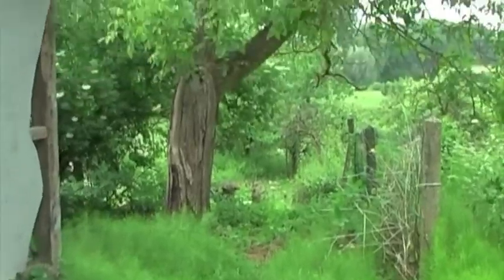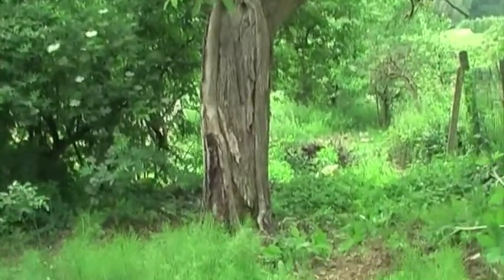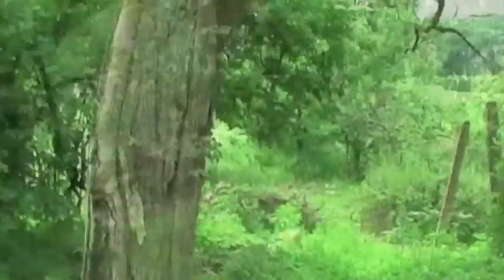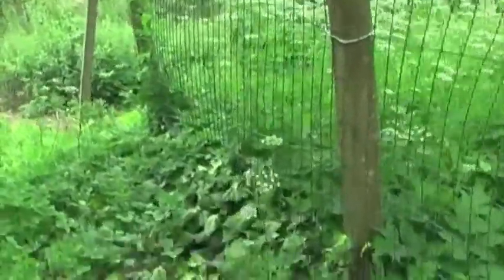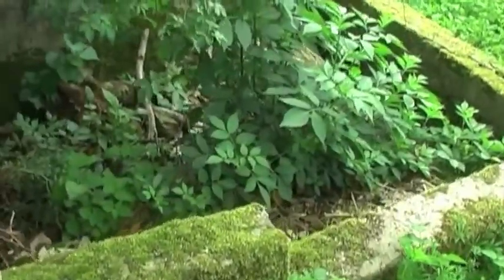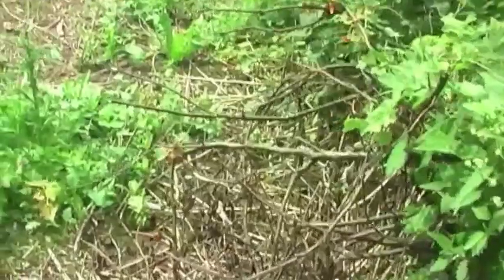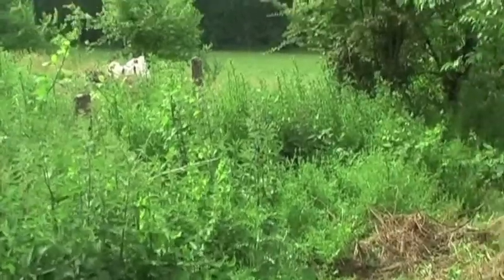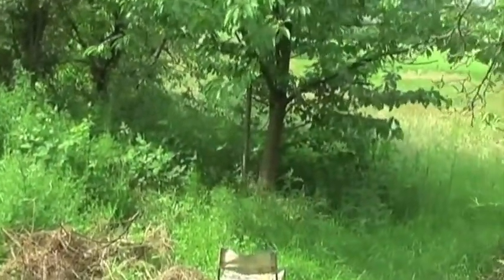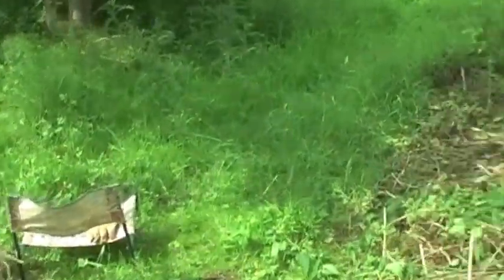And the path down to the nut tree. Let's see what Turbo Rhea is doing down here. Old compost heap. Look at all these lovely nettles and thistles. And the concrete poles is where we end and the neighbour begins. Here we have a nice sour cherry. There's a sign of life.